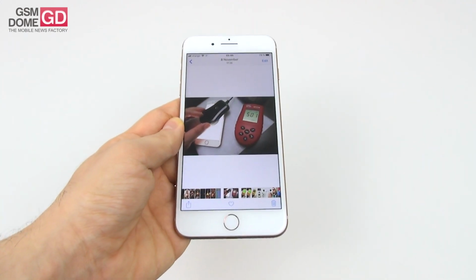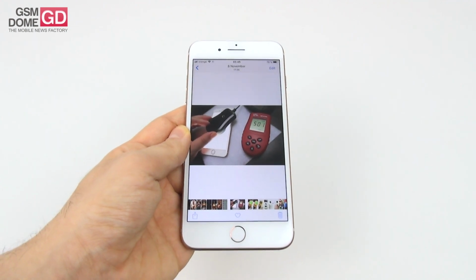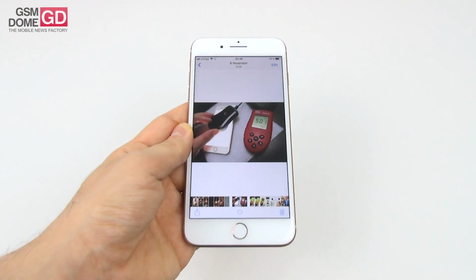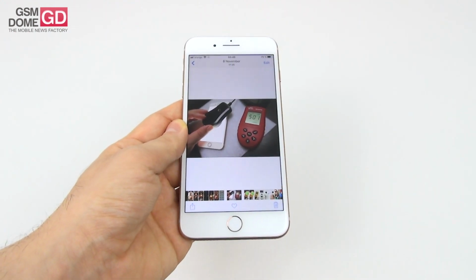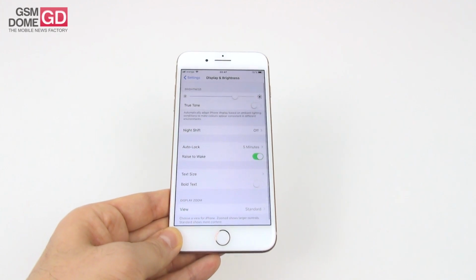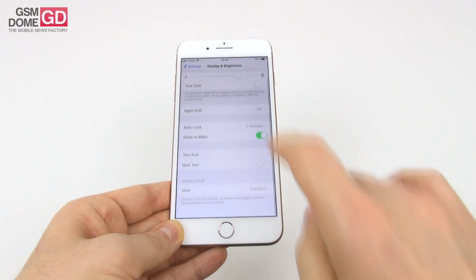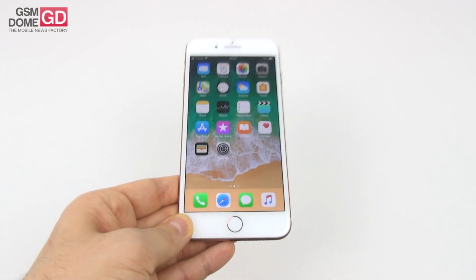We also did a brightness test and achieved 501 lux units, which beats the Motorola Moto Z and the Galaxy A5 2017, as well as the Galaxy S7, but it scores below the Google Pixel XL, iPhone 6 and iPhone 10. Okay, so now that we're convinced that the screen is bright and has a pretty good contrast, let's go to the options related to the display. We got True Tone, we got brightness, there is night shift, auto lock, raise to wake, text size, bold text. It's a very good screen, but once again it does not break records.